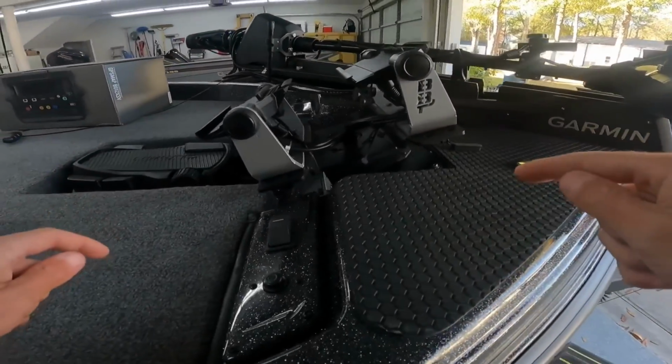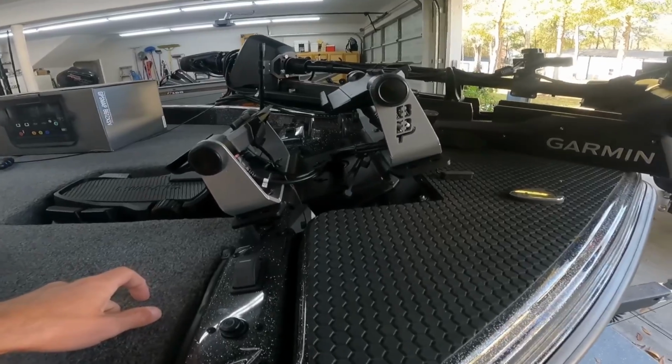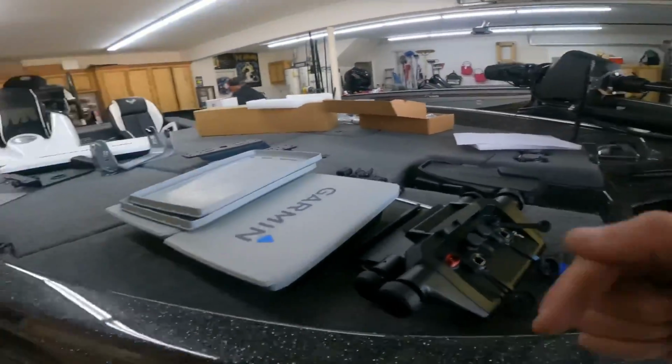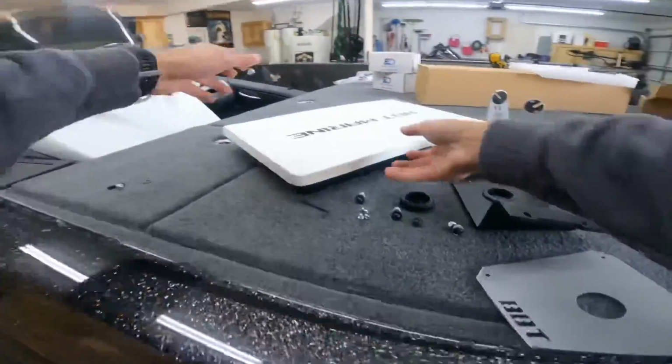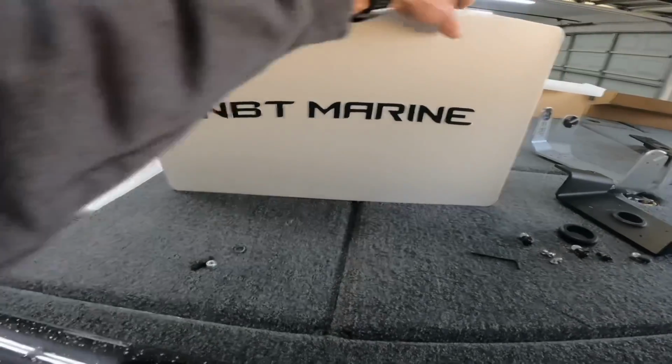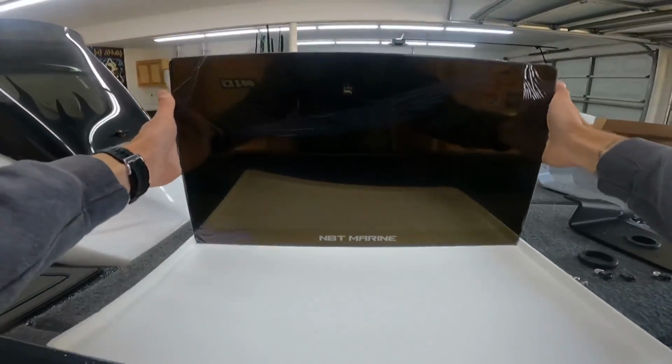Y'all stick around. I'm gonna get to work and I'm gonna keep y'all updated. All right, so quick update on what we have going on here. First off, I want to show y'all the NBT 22 as a first hands-on look in person.